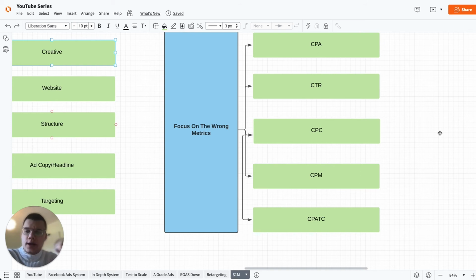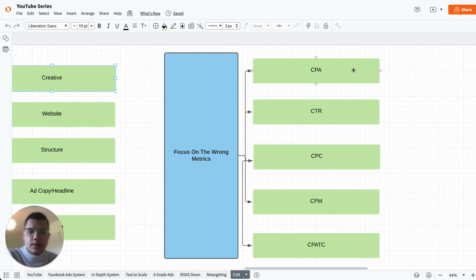And maybe even the new customer CPA. You're trying to grow your business, and let's say you have great lifetime value. So what matters for you is maybe getting new people into your store funnel, getting people into the brand. Then obviously new customer CPA, or just your CPA on average, is what matters the most, right?